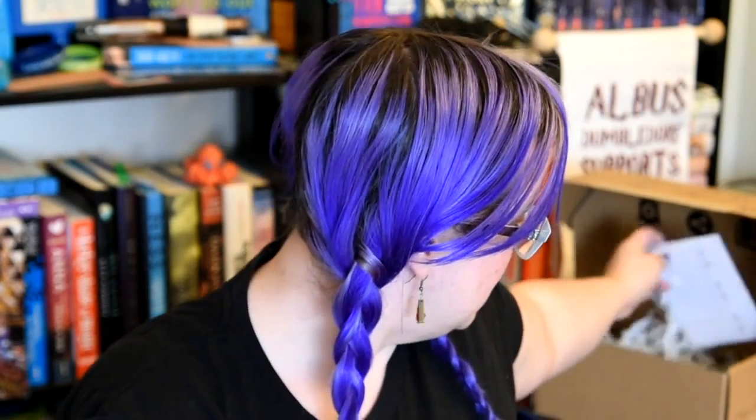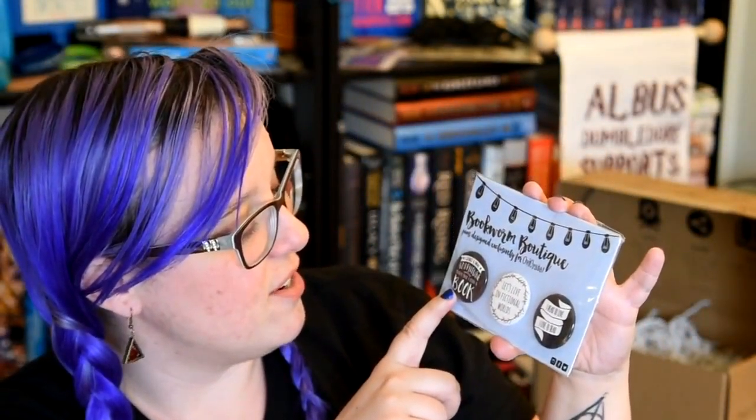The next thing I'm pulling out of the top is Bookworm Boutique. I love Bookworm Boutique. I actually follow them on Instagram and I was really excited to see what was in store. I love buttons. I collect buttons. This one says, I start a new adventure every time I open a book. Let's live in fictional worlds. I read to live. I live to read. These are on brand.